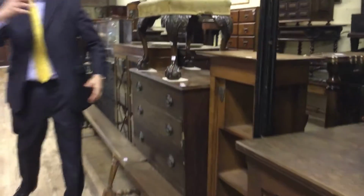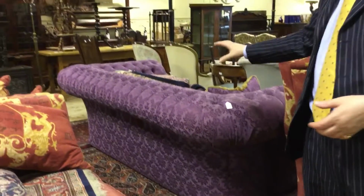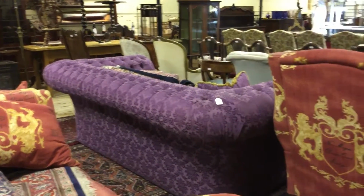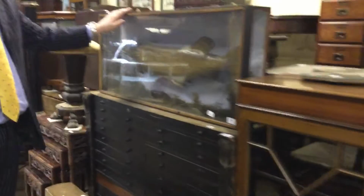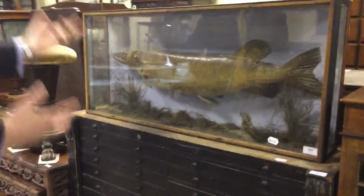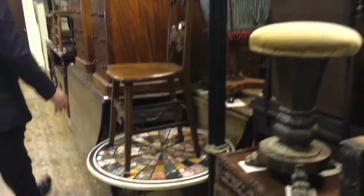So again, down here we've got benches and bookcases. We've got soft furnishings. That's a pretty big one, if you like them big and loud and pink. What a beautiful Chesterfield settee. £300 to £400 there. Fish, we like a bit of stuffed fish. There we are, pike. There's a stuffed pike there for sort of £200 to £300. Specimen marble tables, bookcases, more rugs and bits and pieces.